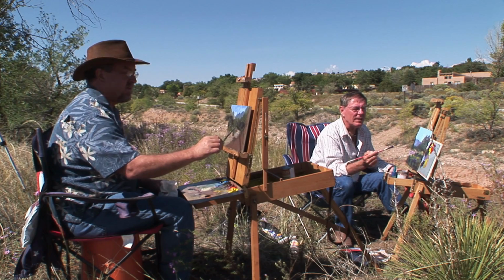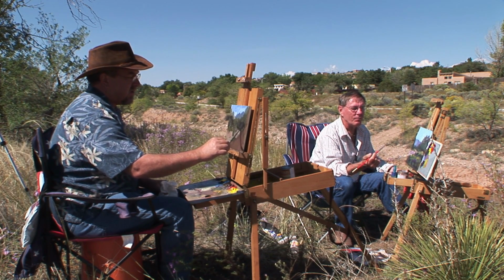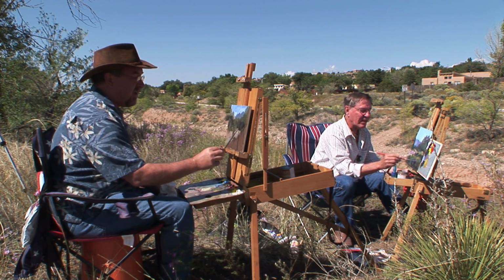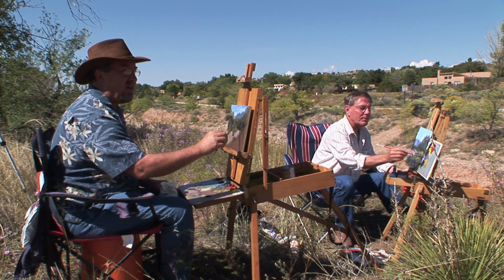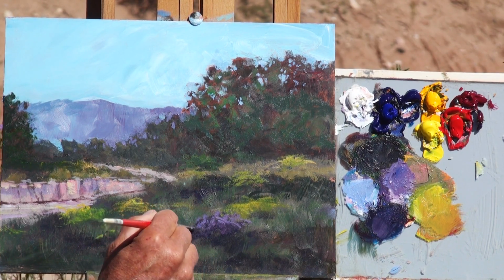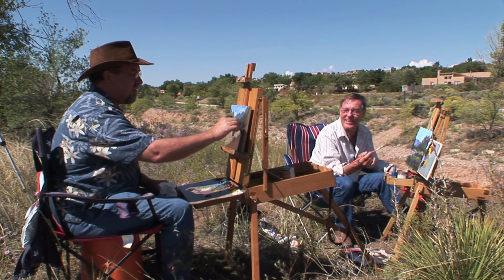Yes, and I think a lot of what makes a good painting is the artist's brush strokes. That's the artist's language. And it can describe how the artist feels about subjects and objects. And if you do too much of this dabbing, you lose that identity.